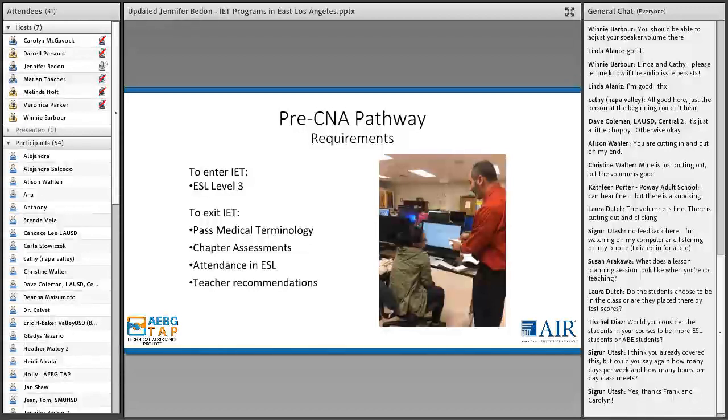So in order to exit the program, they have a few requirements. The first one is that they have to pass the HIT-1 and medical terminology class. And then in addition to that, the ESL portion, that teacher determines whether they pass based on her own chapter assessments, her own ESL assessments, and then she looks at their attendance, and then they need a teacher recommendation. So she really tries to do a holistic evaluation of the students, not just their reading skills, but what are their listening and speaking abilities like? Have they attended regularly? Are they able to enter into a full-day rigorous program and really stay committed to it? Students are allowed to repeat. They can stay in the ESL portion for 1 or 2 trimesters, and they can repeat the medical terminology class 1 time.